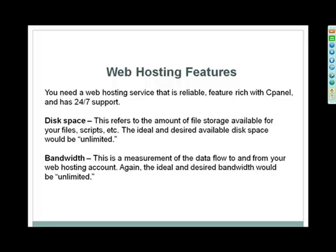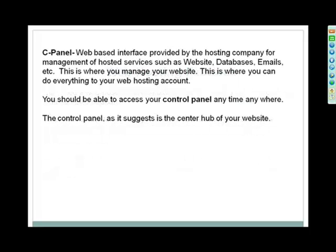unless you're doing an enormous product launch. But most marketers, even marketers that do very large product launches, 6-figure product launches, they're still using shared hosting on many occasions. So don't think that you need to rush out and get the big ones.